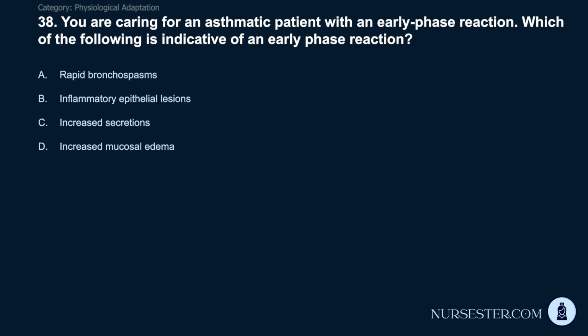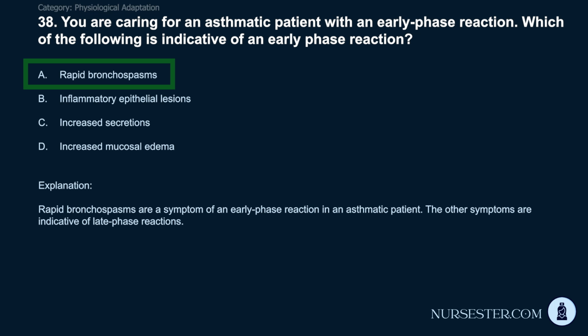38. You are caring for an asthmatic patient with an early phase reaction. Which of the following is indicative of an early phase reaction? A. Rapid bronchospasms. B. Inflammatory epithelial lesions. C. Increased secretions. D. Increased mucosal edema. Correct answer, A. Rapid bronchospasms. Rapid bronchospasms are a symptom of an early phase reaction in an asthmatic patient. The other symptoms are indicative of late phase reactions.